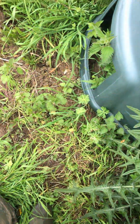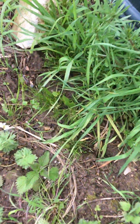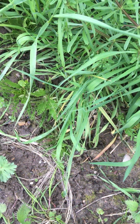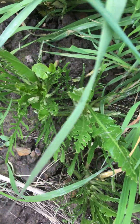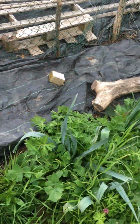Here where I'm standing is where our horseradish normally lives. Yep, there it is, just coming through again this year. Nice little leaf, good old root, very hardy, never lose that. Managed to plant one from Waitrose.